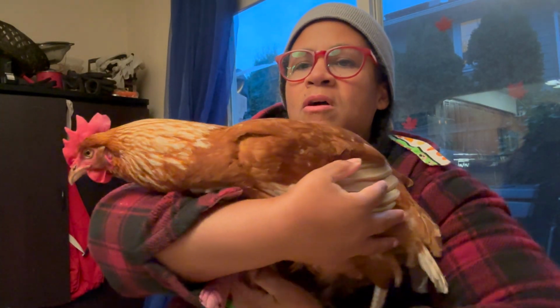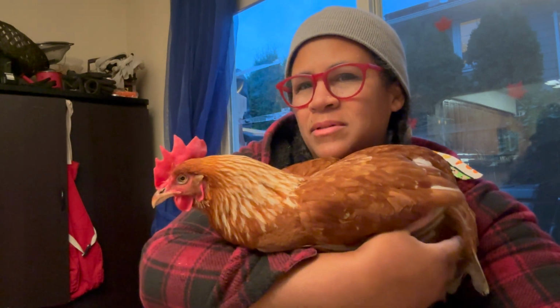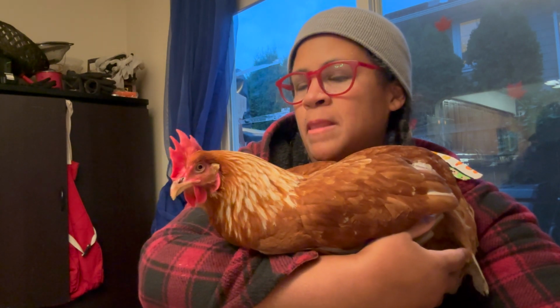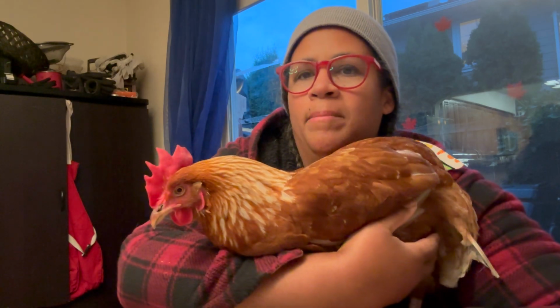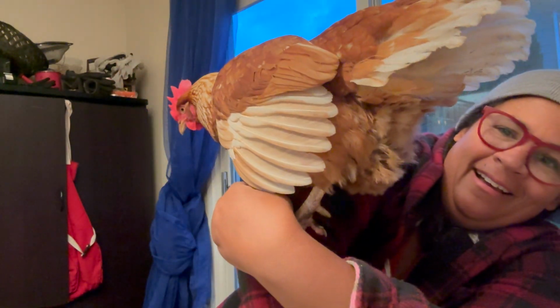When you look at Dottie's comb, it's beautiful and red, and that's a really good sign. That was one thing I wasn't paying attention to in the last video about Dottie. And so yesterday morning when I brought her in, I felt her crop. Yeah, I'm gonna need some help.